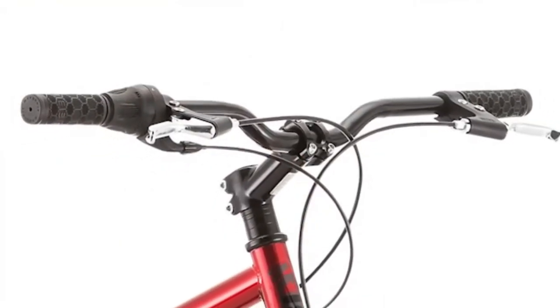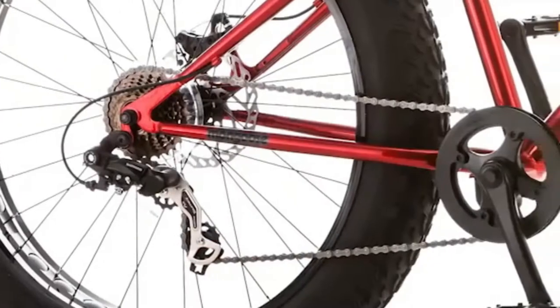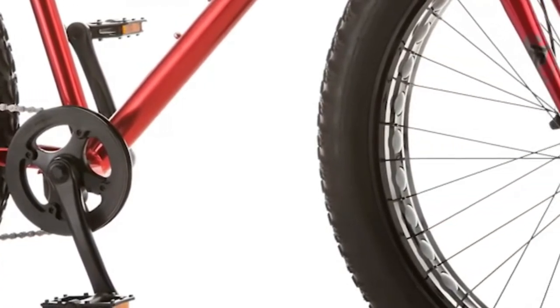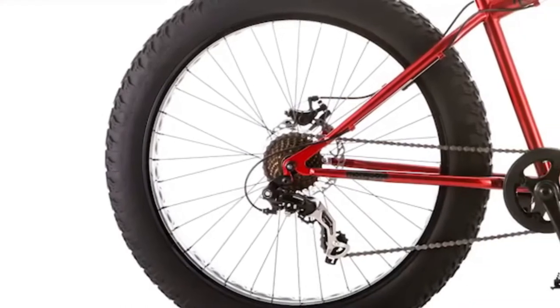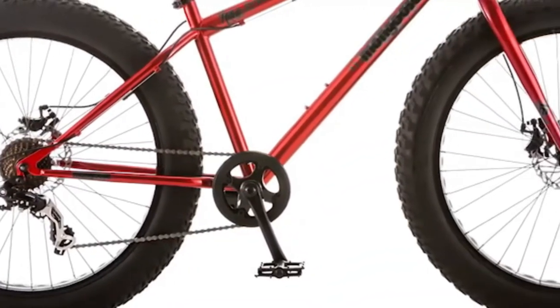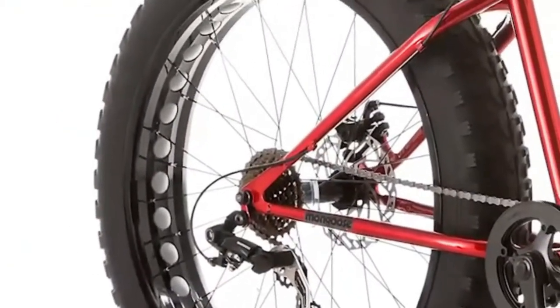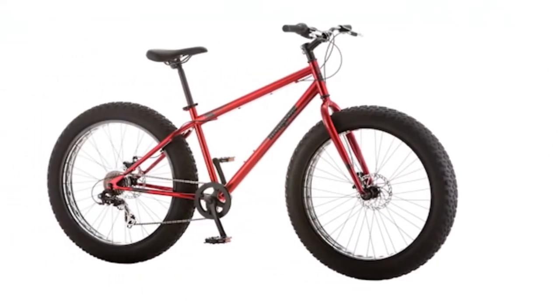Respond quickly to changes on the trail with the easy-to-use 7-speed twist shifters. Powerful front and rear disc brakes provide added peace of mind when you're making sudden stops and taking on steep hills. For traction and stability on unpaved surfaces, its thick 4-inch knobby tires and sturdy drilled alloy rims really deliver. There are even colored rim inserts for bold style. The Hitch is suitable for riders between 5'3" and 6'2".